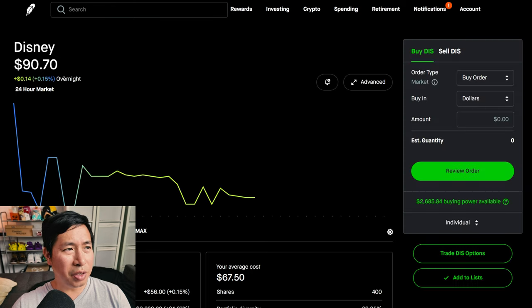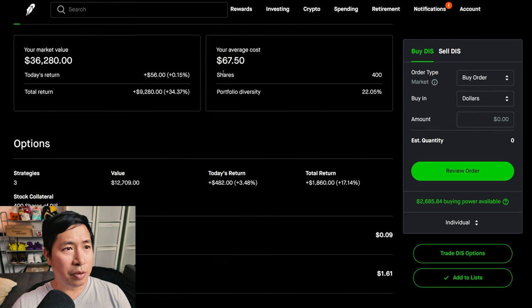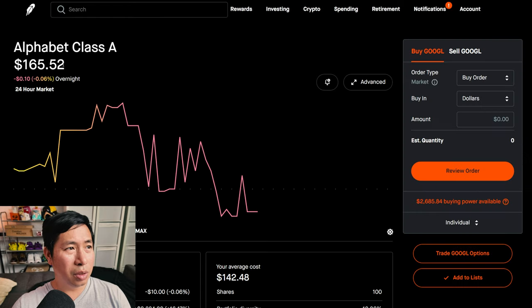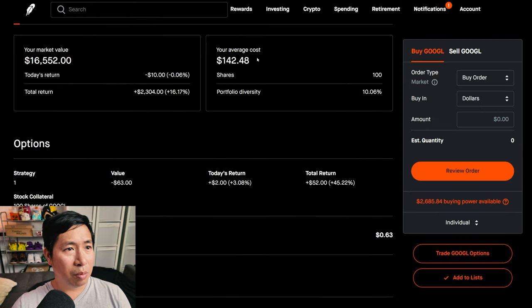I have 400 shares of Disney. Disney is at $90.70. My average cost, $67.50. My total return, $9,280. I have 100 shares of Google. Google's at $165.52. My average cost, $142.48. My total return, $2,304.